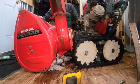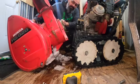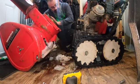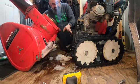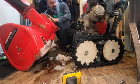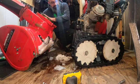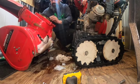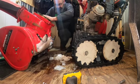Wow, something else is horribly wrong here. What is that supposed to be? Holy God. I don't know what that is, but it ain't where it's supposed to be. Wowzers. Oh, what is that? I don't know. That's not quite right.